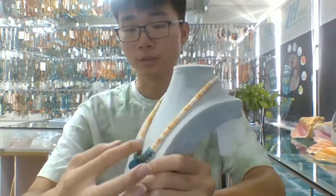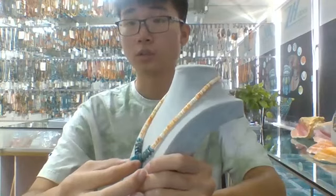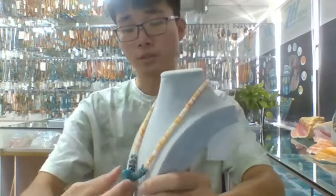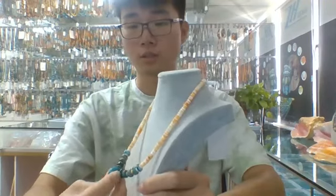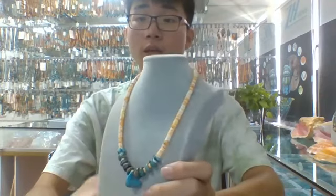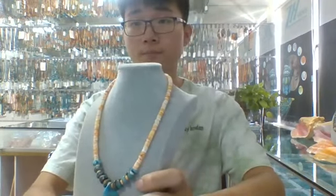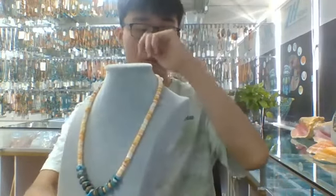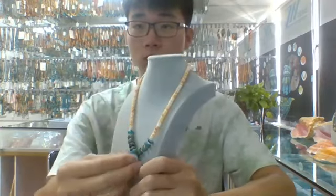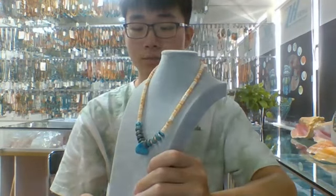Then you will see several turquoise round beads below, and one piece of turquoise nugget, which is a kind of irregular shape. The turquoise nuggets are very natural style. So it's a simple two material combination necklace.